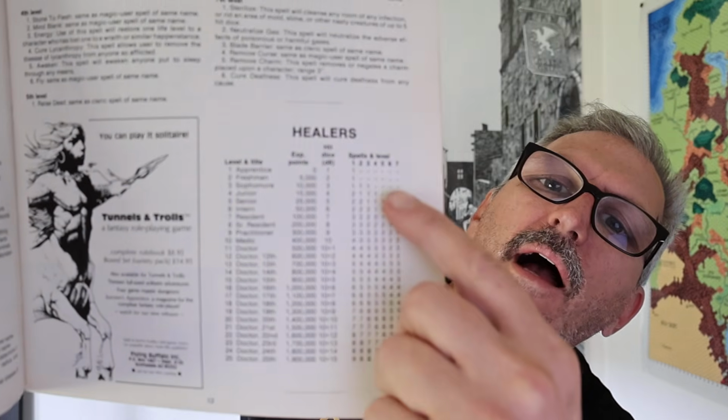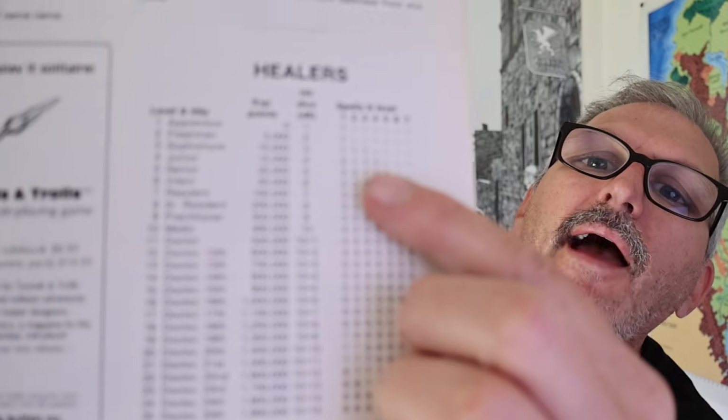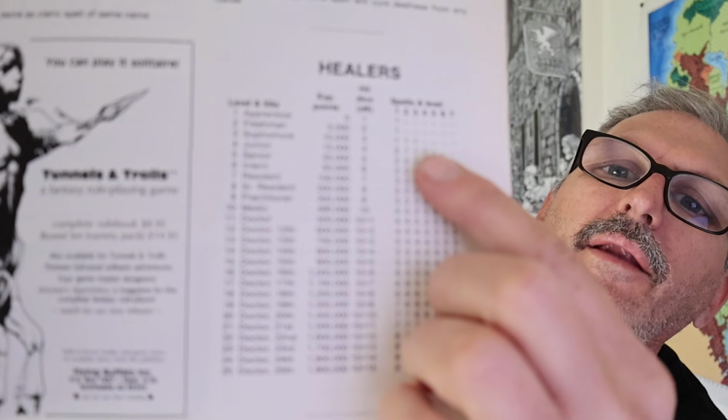Their XP track and spell progression is pretty tough. First level, they only get a first level spell. Second level, same thing. Third level, and I think this has got to be a misprint, because at third level they get a first, second, and a third. So there must be a 1 missing in here for level 2. Let me bring that up here too. So they must have missed a 1 there.